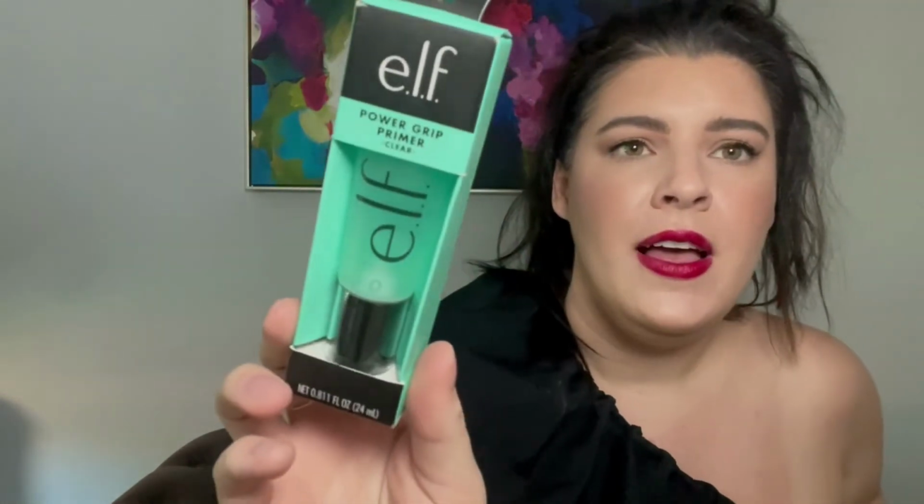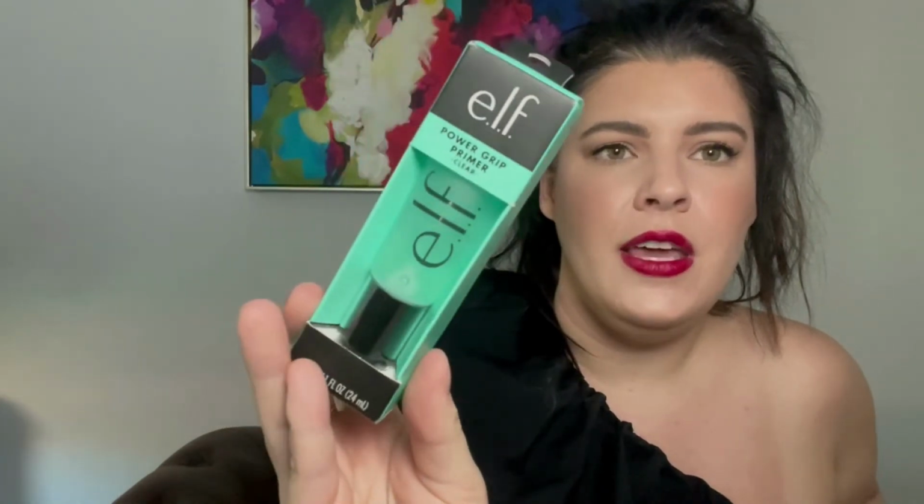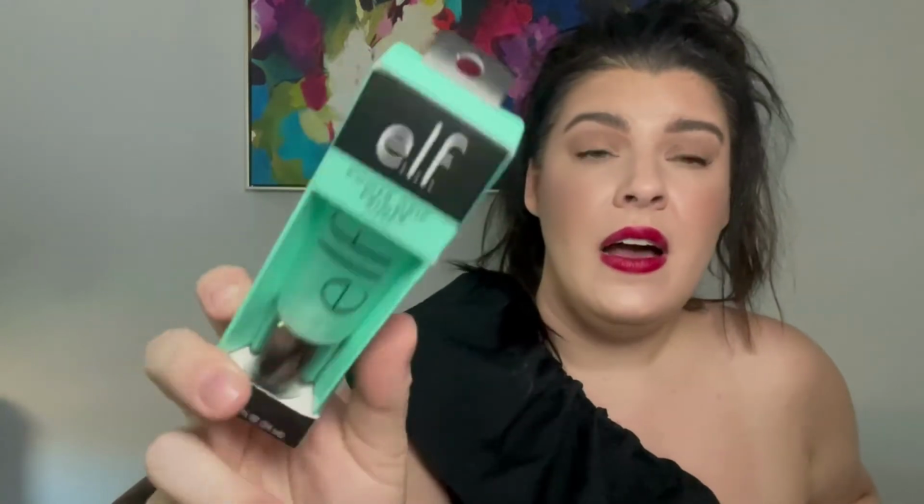And then the last thing I picked up from Ulta was this e.l.f. Power Grip Primer. Apparently it is a dupe for the Melt Hydro Grip Primer, which I really do like. So I figured this would help the longevity of my makeup.